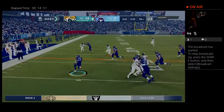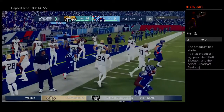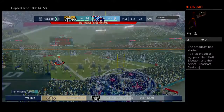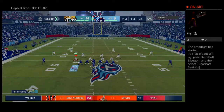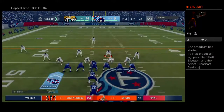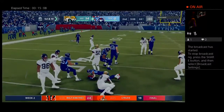Here's Taylor. And he'll get it down to the 47 here. 7 yards there and a 1st down. This offense finding its legs now. Here's another 1st and 10. At the 47-yard line. They'll run with Taylor.